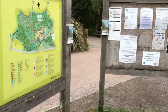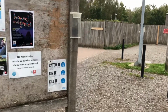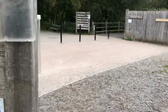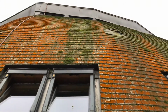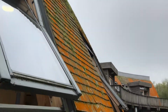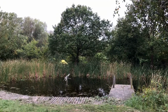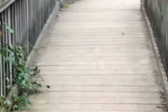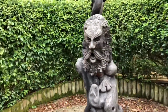Join me on my Sunday stroll around Shorne Woods Country Park. We'll visit the sensory garden first, which is across the bridge, over the path, and a quick tour past the green man and around the different areas of the garden.